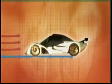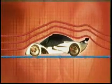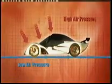The underside is designed to suck in and accelerate air through a narrow slot between the car and ground, creating an area of low pressure, so that the higher air pressure above the car applies a downward force. I always wanted to have my own racing car for the road, and this is the ultimate big boy's toy.